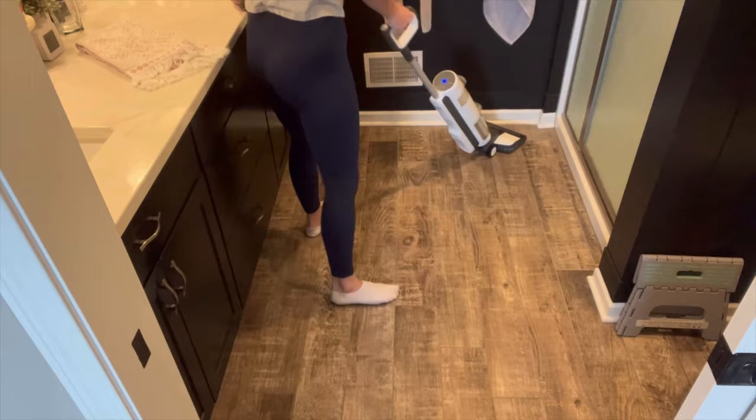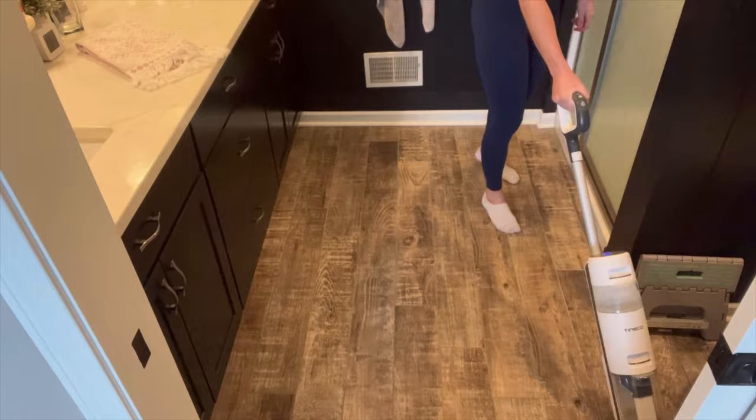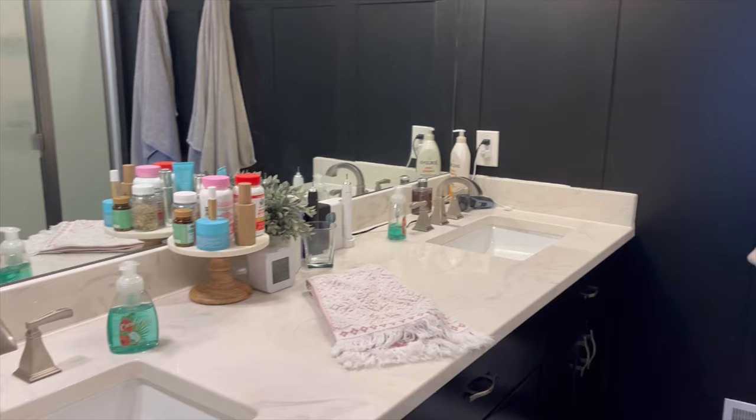So like I said, this day was Tuesday, so I was mopping the bathrooms. Sunday, I mostly just did the main areas of the house, and then this day, since I was cleaning the rest of the bathroom, I was going to make sure I was mopping the floors as well. So this is the view of the beautifully cleaned bathroom.